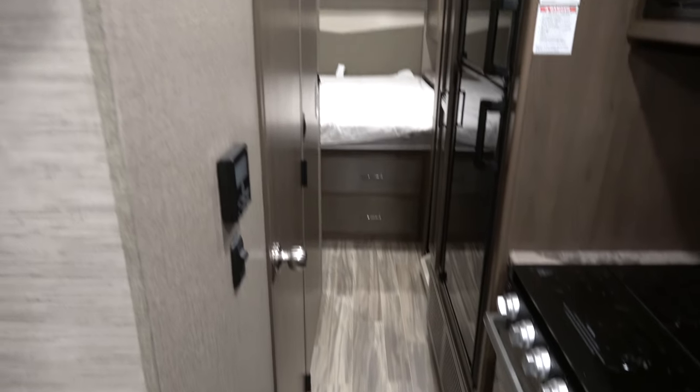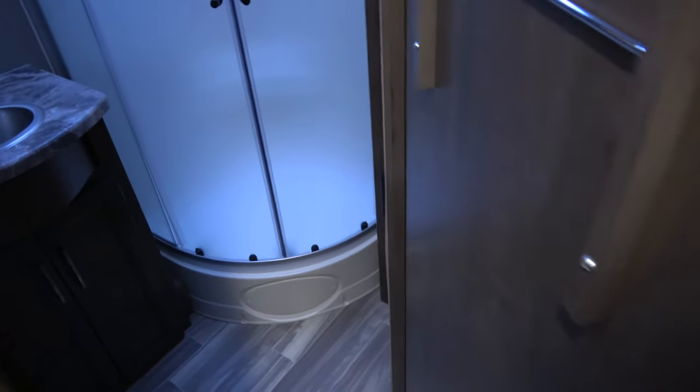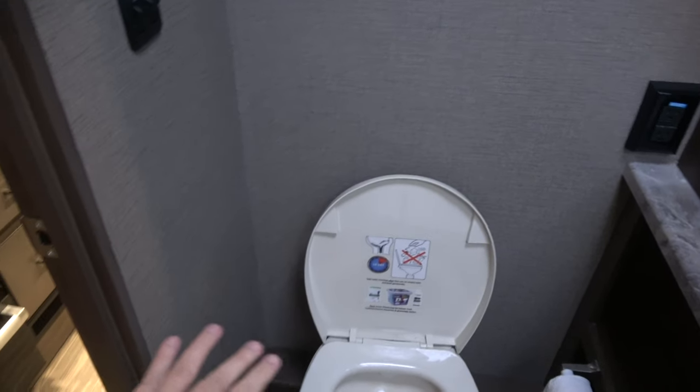And you can see, without the slide out moved out, it's pretty narrow. So this is a single file hallway. But when the slide out is out, it's a huge amount of space. So this is a very good size bathroom. I didn't bump my elbows or shoulders on the walls at all. Tons of space in here. Lots of storage. Places to hang towels. Here's a couple more here. Turn on the light. Good size shower.